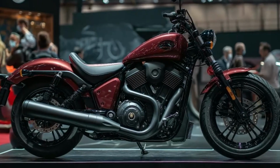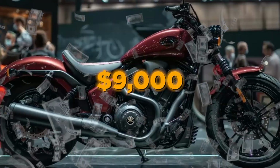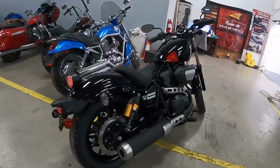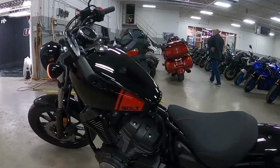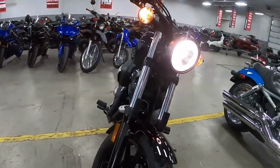The best part? The Bolt R-Spec often costs under $9,000 brand new and sometimes even less with dealer discounts. That's a huge savings compared to a similar Harley, and you still get the same cool style, solid engine, and fun ride. If you want a bobber that looks awesome, runs strong, and saves you money, this is the one.